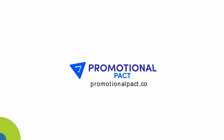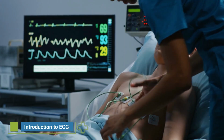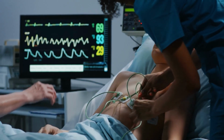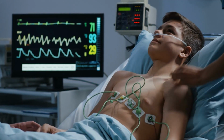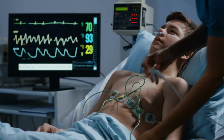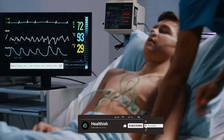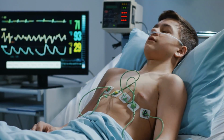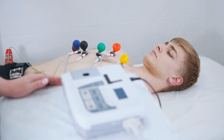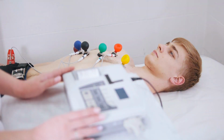On the other hand, the ECG, also known as the electrocardiogram, is a diagnostic test that captures a snapshot of the heart's electrical activity at a specific moment. It is usually performed in a medical facility by placing electrodes on the chest, limbs, and sometimes the legs. The ECG provides a quick assessment of the heart's electrical signals, allowing healthcare professionals to identify any irregularities or abnormalities.